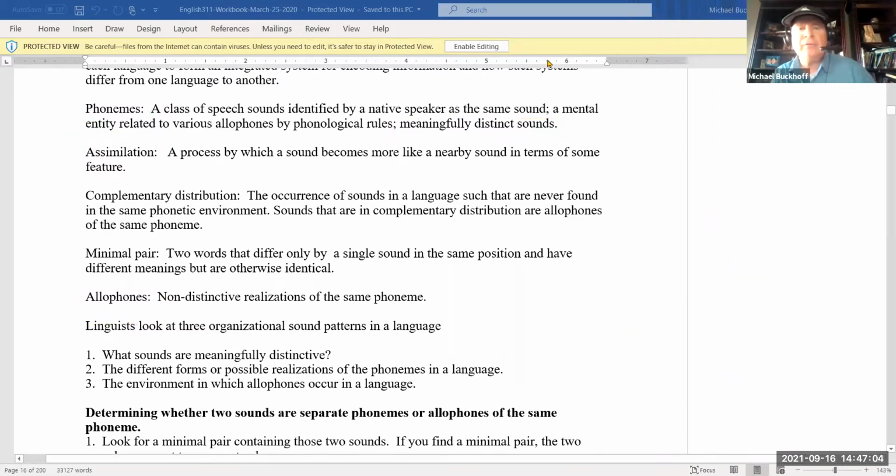Now, in English, if you go up into northern Scotland, different areas of Scotland, you do actually get a trilled R. Richard has a red car or something. They trill their R's up there a little bit. That's different from what we do in the States, right? So let me look at this.